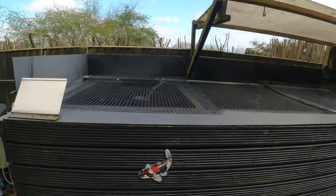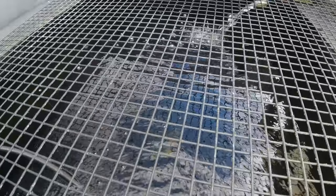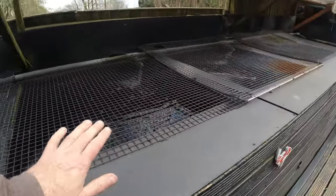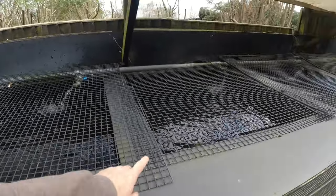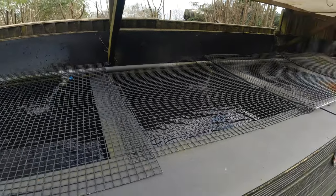and he's got these up and running. And again, I don't think there's anything at the moment. Nothing in these at the moment. He did say he's only just changed these round, that's why these grids are only on here temporary. It's all changed around, so we're just running them up and cycling them through at the moment.